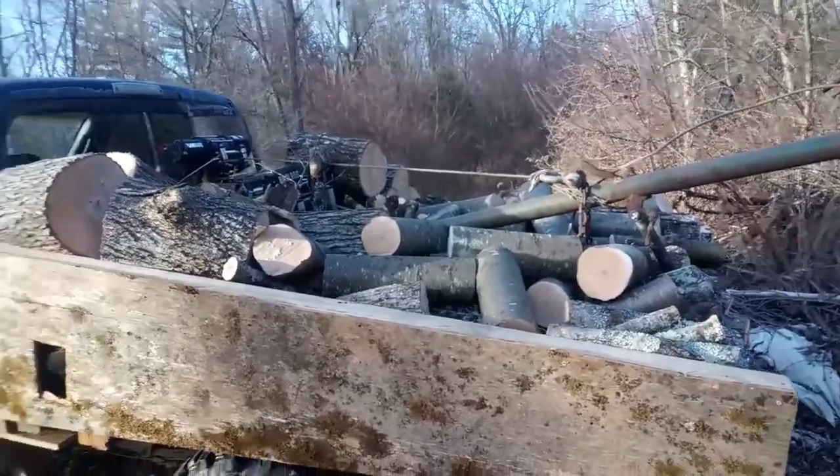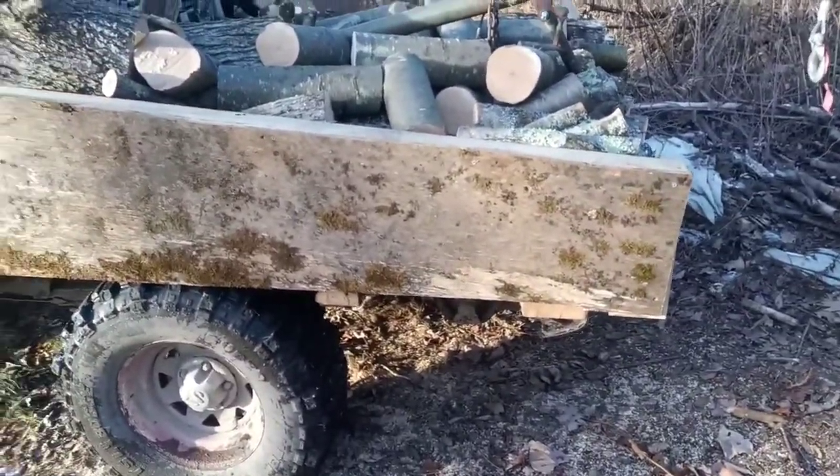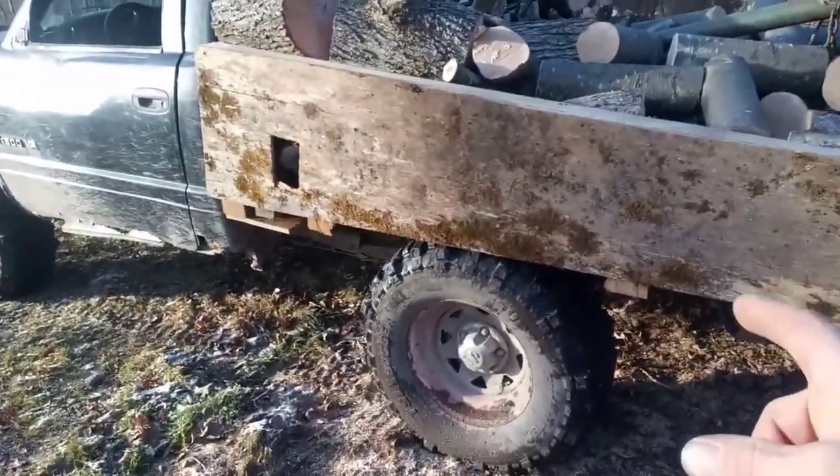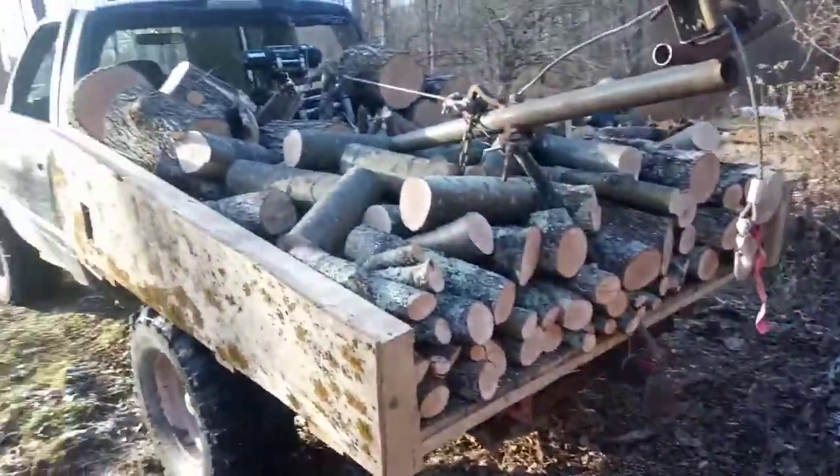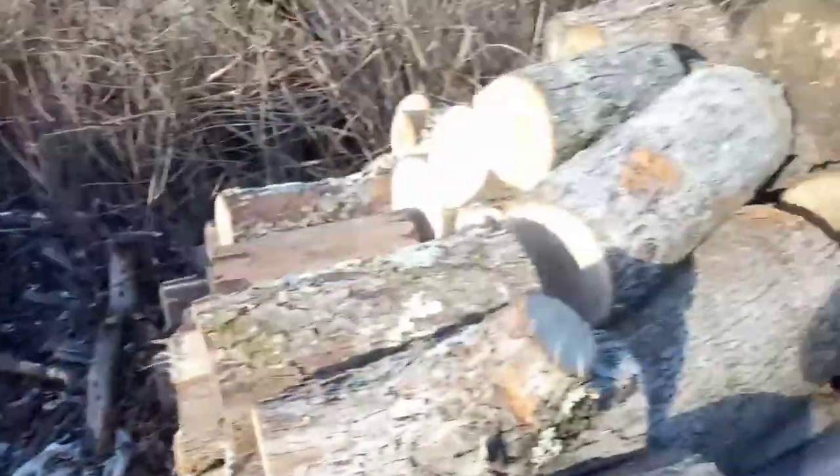I mean, we got a great big full load of wood. We could have put more on it if we had the bump stops in to keep the tires from rubbing, but not bad. It's a good size load. We'll get it added to this pile.